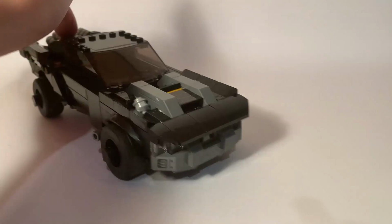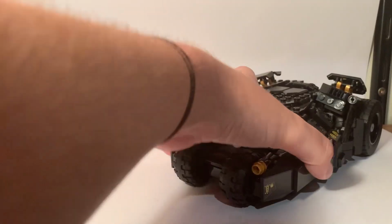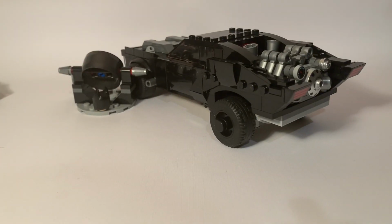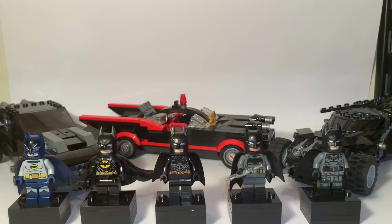LEGO has recently blessed us Batman fans with some bootable Batmobiles featured from the live-action portrayals of the character. Because of this, we now have an expanded, easier way of acquiring some of the live-action Batmen. In this video, I will be comparing each of the actors' figures to one another, and we'll go over who is missing from the bunch.